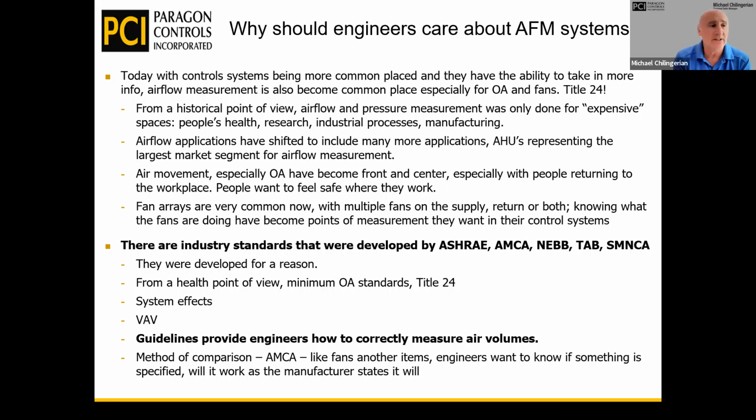Another factor that's changed in the last bunch of years is fan arrays have become very common. I look at a fan array as more of a premium product than just a standard product. And if they're going to be working with multiple fans, there's usually a building management system set up. And if there's a building management system set up, people want to see points on the system that they can monitor so that they're making sure they work correctly. So we work together with that very well.